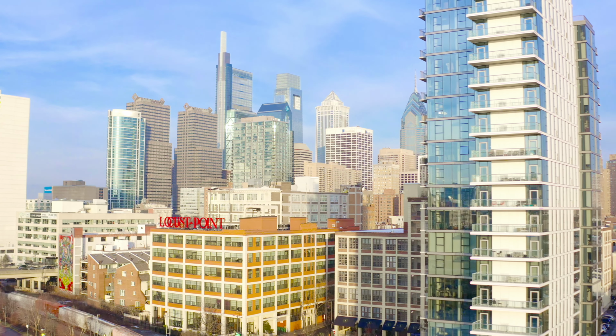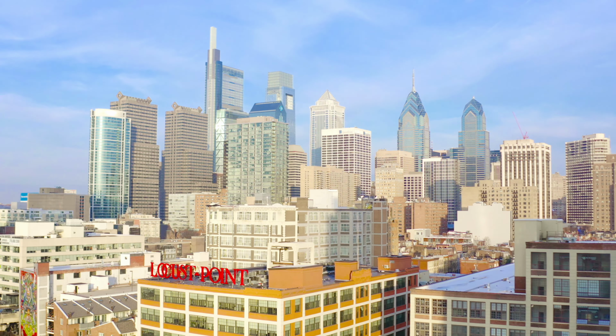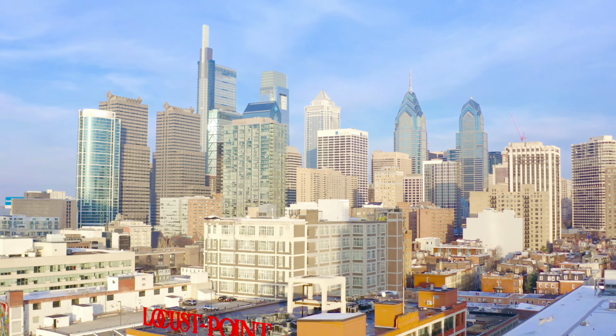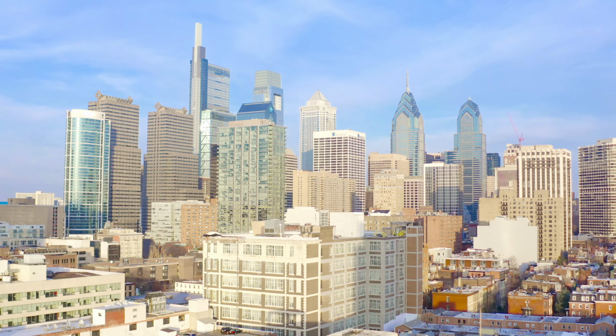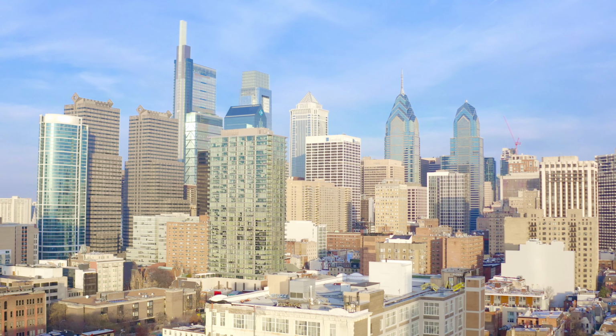Now, some points of interest from this location are the skyline, of course, and you've also got Franklin Field over there near Penn, and you've also got the FMC Tower, which is located in West Philadelphia, away from the rest of the skyscrapers in Philly.